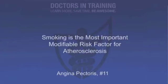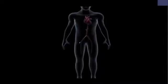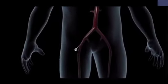If you can reduce a patient's smoking or get them to quit smoking, you can often reverse some of their atherosclerosis and reverse the angina process altogether. Other non-pharmacological therapy includes PTCA, which stands for percutaneous transluminal coronary angioplasty, and that's most commonly done with stenting of the artery. First, you do an angiogram, which takes a picture of the luminal diameter of the coronaries.